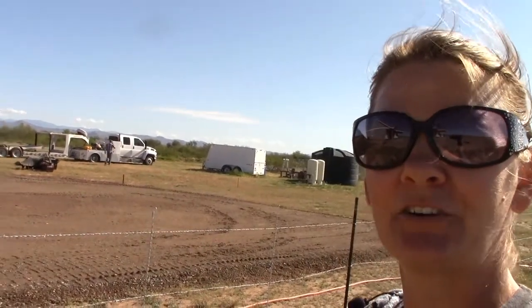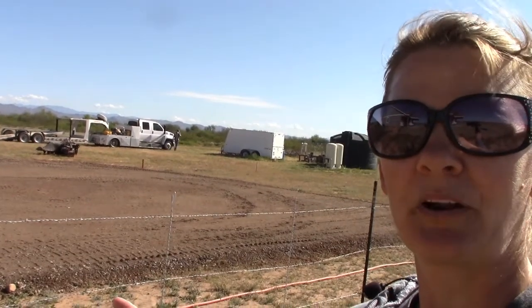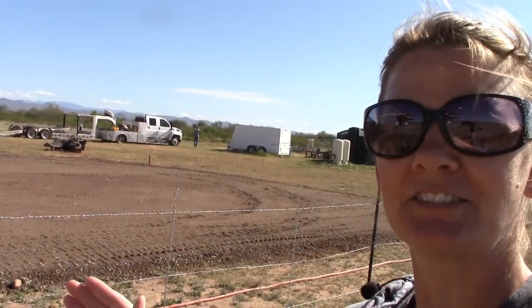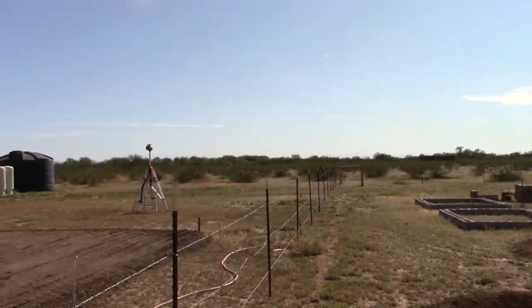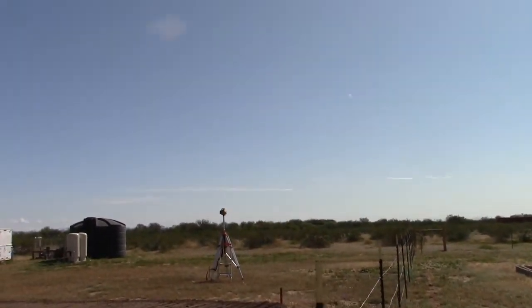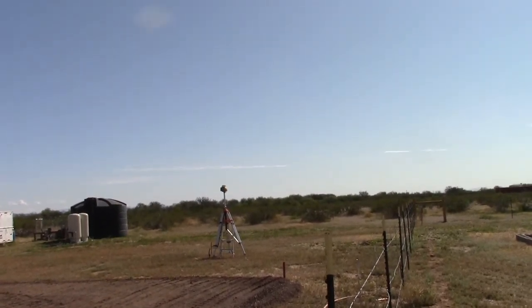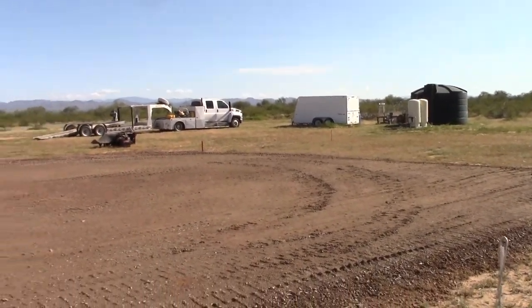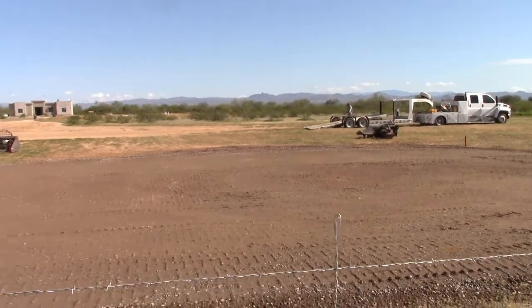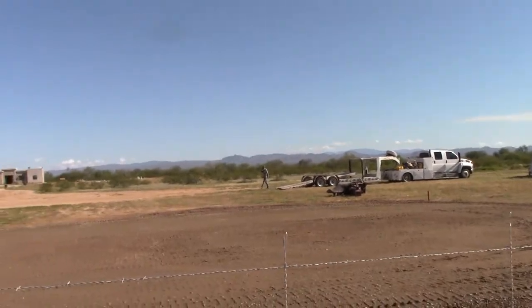And one thing I did learn, which I thought was really cool, is the bobcat that they're using to spread all the dirt has sensors in the front on each side. I don't know if you saw the towers, they had sensors, and there is a camera-looking thing on a ladder over here, and that communicates to those sensors and lifts the blade as they're going across the pad, shifting it to the height it needs to be to get it level. So I thought that was pretty cool.